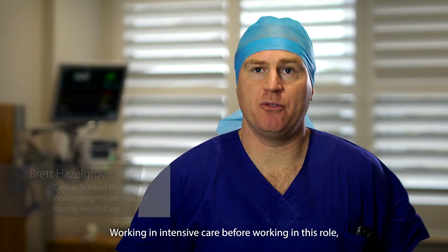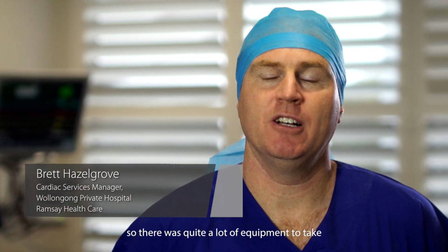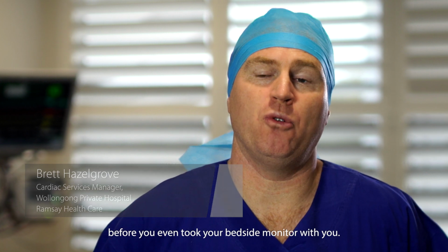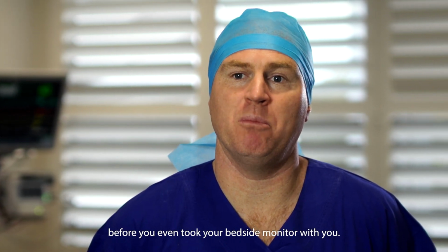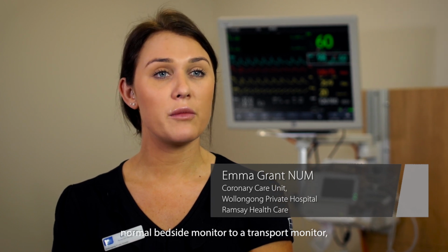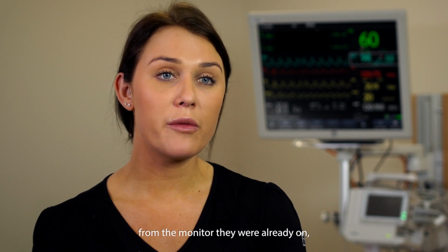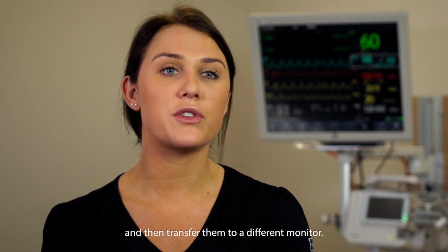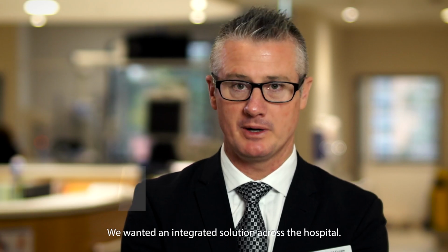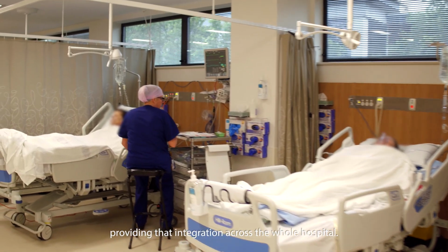Working in intensive care before working in this role, we did a lot of transports to CTs and things like that. So there was quite a lot of equipment to take before you even took your bedside monitor with you. Often we had to transfer the patient from their normal bedside monitor to a transport monitor. So that meant that we had to remove them from the monitor they were already on and then transfer them to a different monitor. We wanted an integrated solution across the hospital. Mindray's certainly done that, and have been great at providing that integration across the whole hospital.